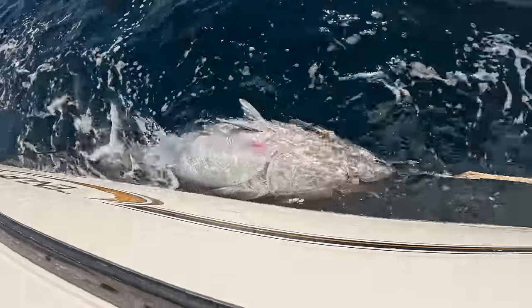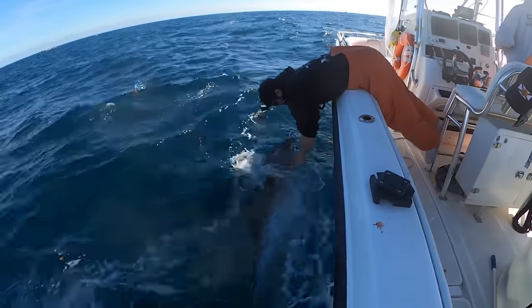It was a short fight, so I'm not really too worried about swimming him. There's not much lactic acid buildup. Didn't pull hard, didn't really get any good runs out of him. So I'm okay with him bleeding right now. He's just still kind of moving, but I'm gonna go ahead and cut him real quick just for fun. And yeah, we got a fish. Happy 2024.